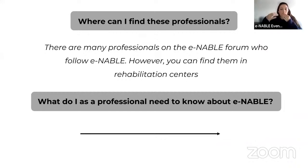So these are some of the professions that can help a little bit with the rehabilitation process with prosthesis. And a lot of people ask me, where can I find these professionals? There are many professionals on the e-NABLE forum who follow e-NABLE and know e-NABLE exists, but they don't participate a lot because they don't feel like they can participate. However, you can find them in rehabilitation centers. I believe there are a lot of rehabilitation centers in the world, so you can find them there.